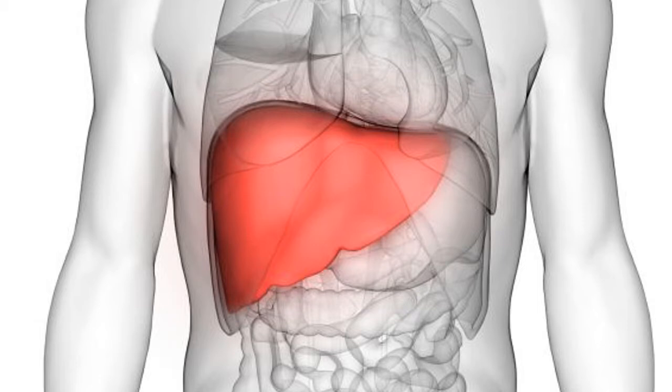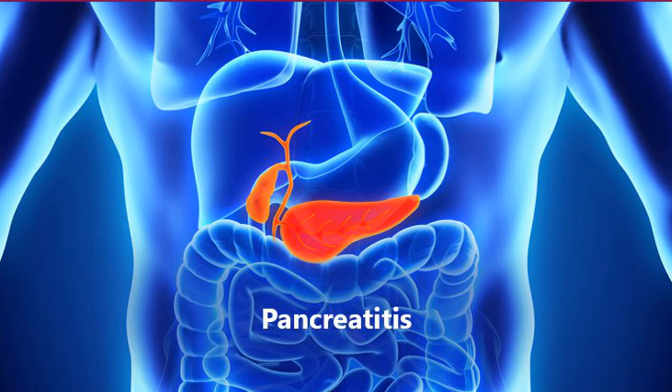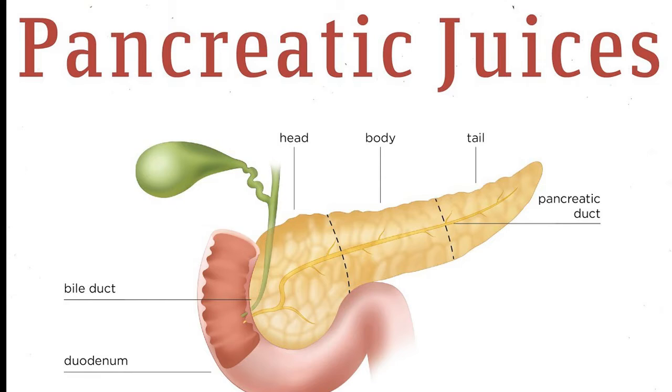The pancreas is a large cream-colored gland located just below the stomach. Pancreatic juice acts upon carbohydrates, proteins and fats and makes them into smaller particles.